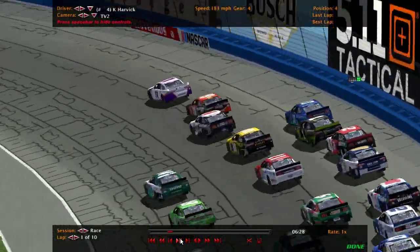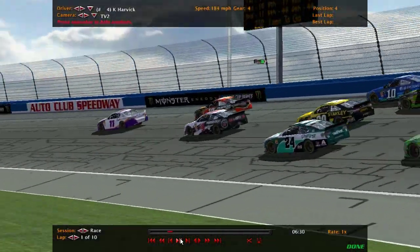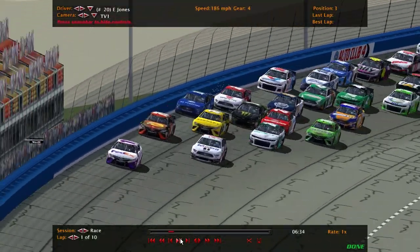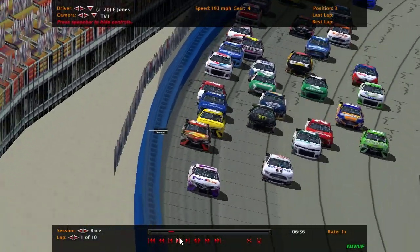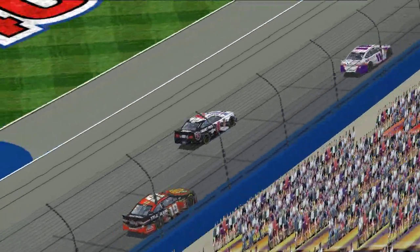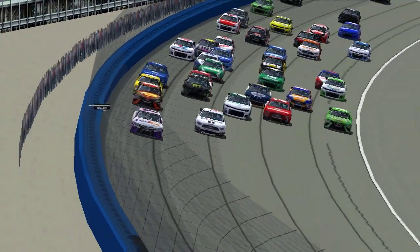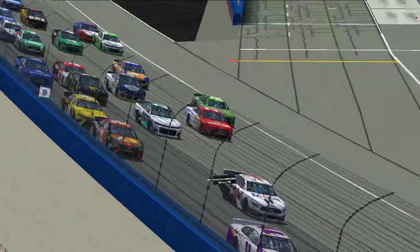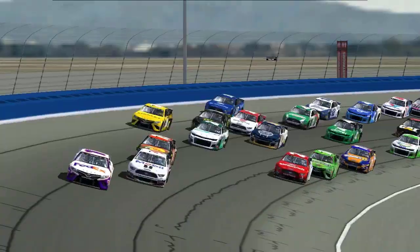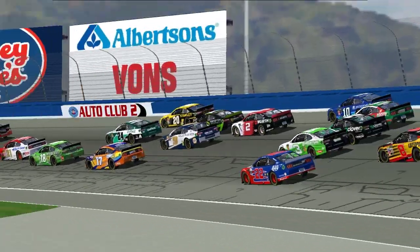Go down into turn number 3. Here comes Harvick on the inside for 2nd place. As once again, we're 4 wide. That's Kyle Busch on the bottom, Almirola in the wall, Kurt Busch and Chase Elliott in the middle. And it is Denny Hamlin in front. But look at this, 4-5 wide, almost through the entire front half of the pack. That's what makes Auto Club so different from any other track on the schedule.